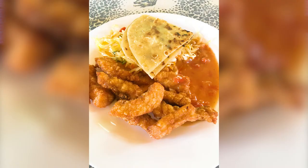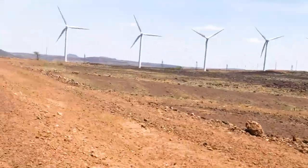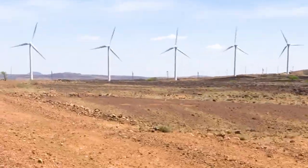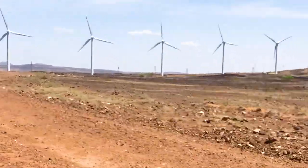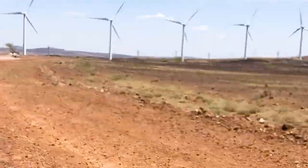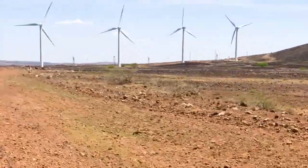We made our way back to the shore and on to our next stop for lunch, Loiyangalani town. Back to the car, we continued with our journey. We stopped at the shopping center to stock up on drinks and headed to our next stop, which was the Lake Turkana Wind Power Project, which is a wind farm comprised of 365 wind turbines that generate electricity. We stopped to marvel at the size and scale of the project.